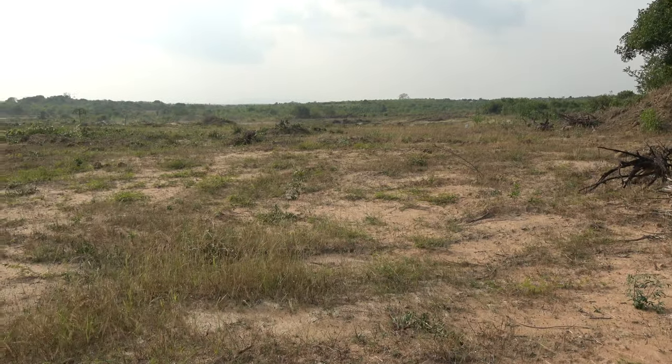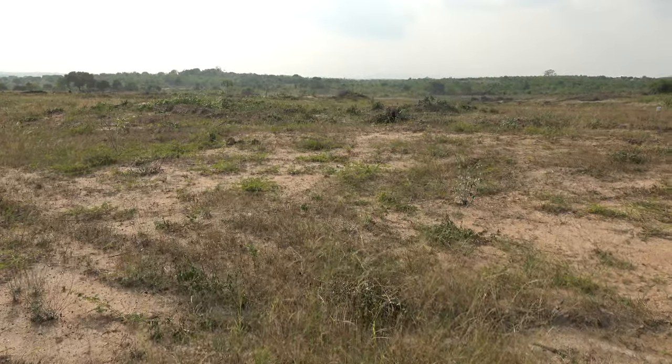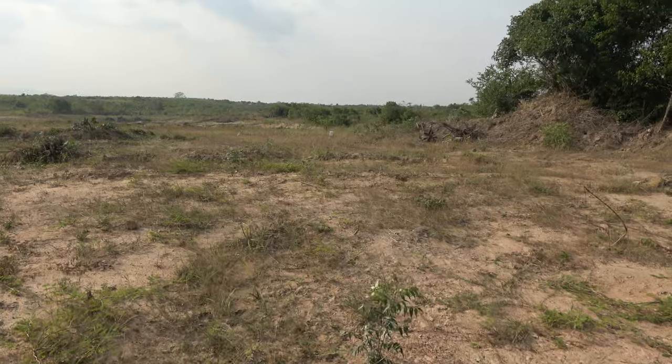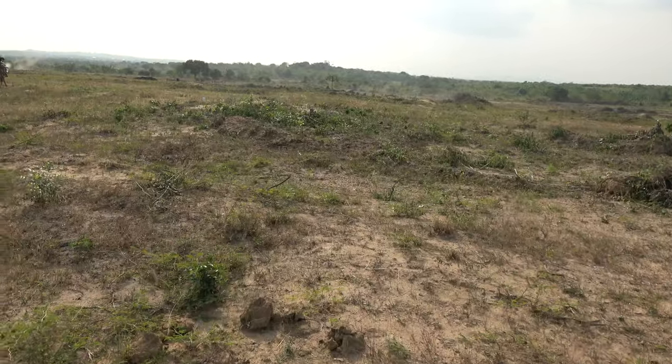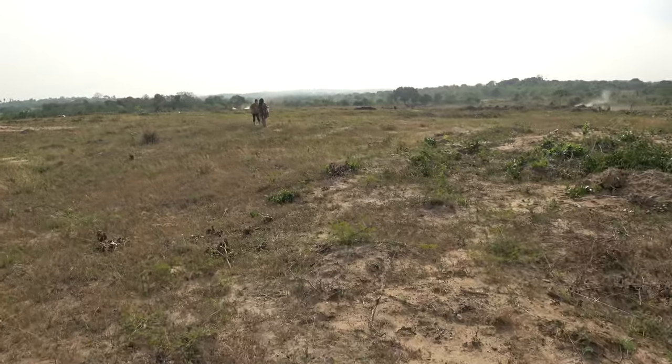Here's the 52 plot. And family, we're not gonna walk through the entire thing, but what we want to do is show you the clarity of the land and show you our progress from last year to this year. The next step is just to do the full development.